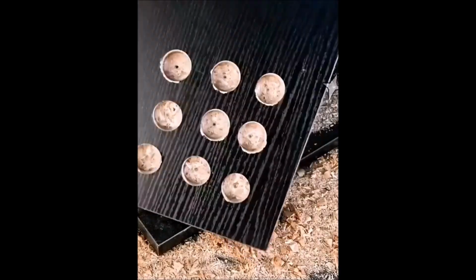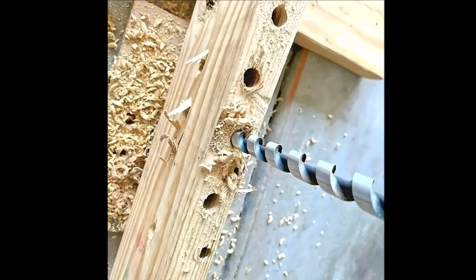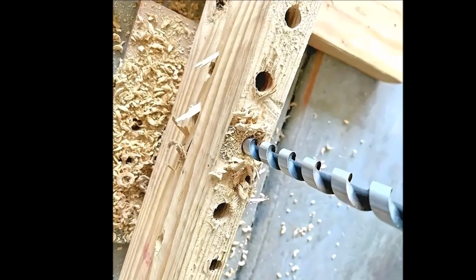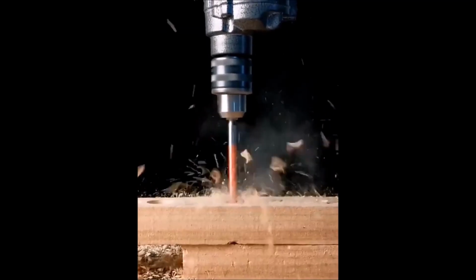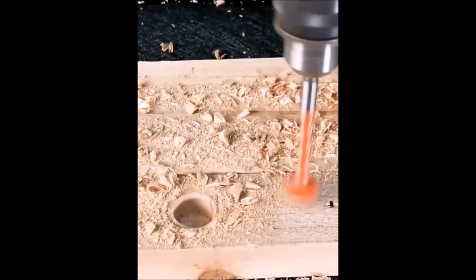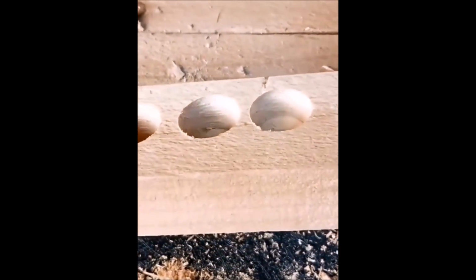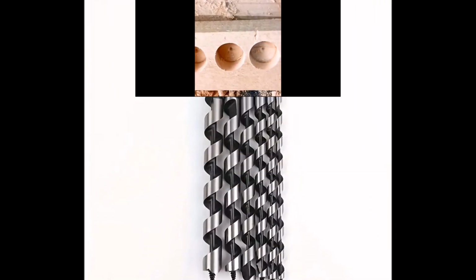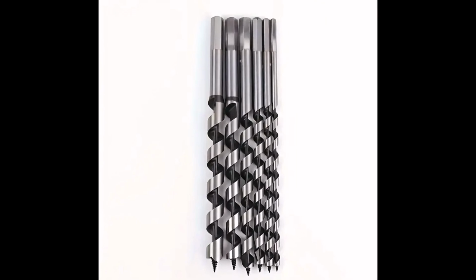In addition to their performance, these drill bits are designed for easy use. They fit well into most standard drill chucks, providing a secure hold during operation. Moreover, the compact and lightweight design allows for easy storage and portability. This set is not just about functionality. It's also about making your woodworking tasks easier and more enjoyable. With this drill bit set in your arsenal, you'll be well equipped to tackle a wide range of woodworking projects with confidence and precision.